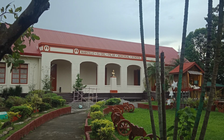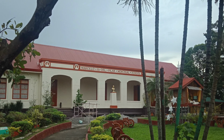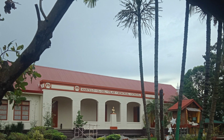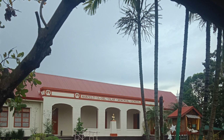So if you want to visit Marcelo H. Del Pilar, it is actually near my house. So it's a good idea to visit this shrine because it has a lot of significance and history of Marcelo.